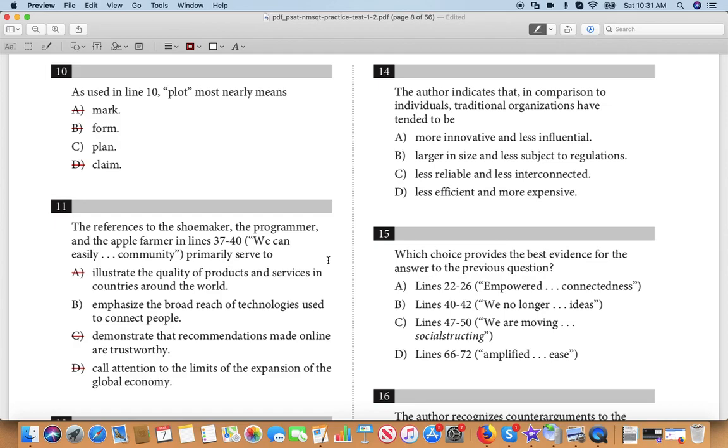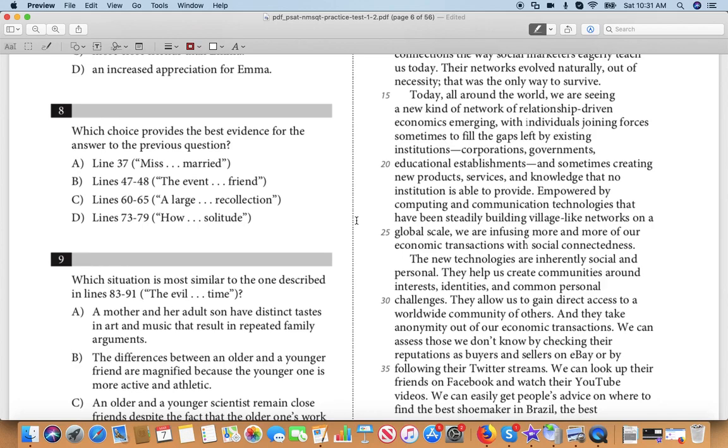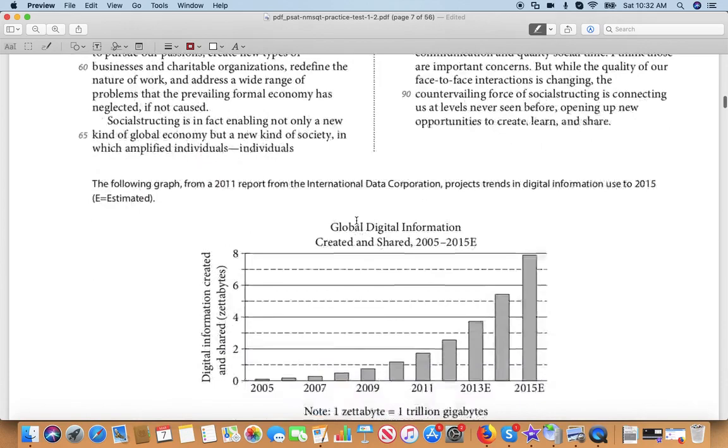Let's read the lines in question 15. We'll start with answer choice A, 22 through 26, and see if we can find a comparison between individuals and traditional organizations. Let's read 22 through 26. All right. Empowered by computing and communication technologies that have been steadily building village-like networks on a global scale, we are infusing more and more of our economic transactions with social connectedness. How's that? Do we see a comparison there between individuals and traditional organizations? No. Not at all. So, I wouldn't worry about A too much there.